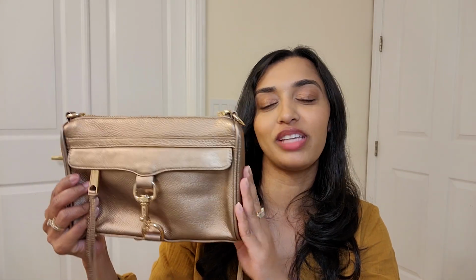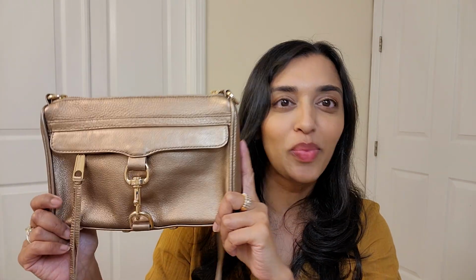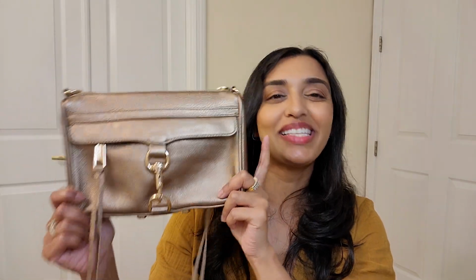It does come in a larger size, which I'll show you as well. But this bag is my first one. I love the color. It's my only real metallic bag in my collection. This is definitely a keeper.